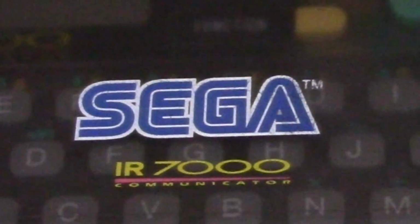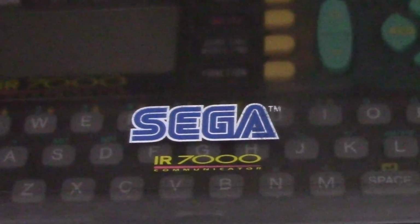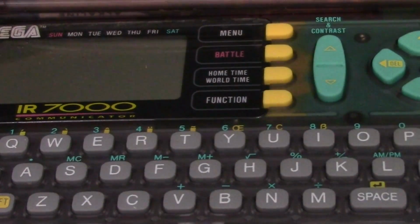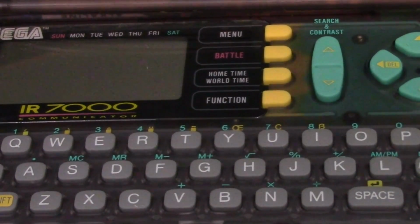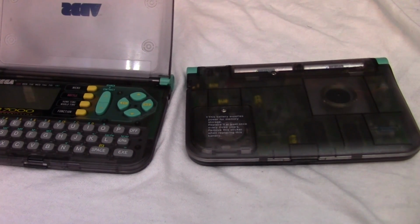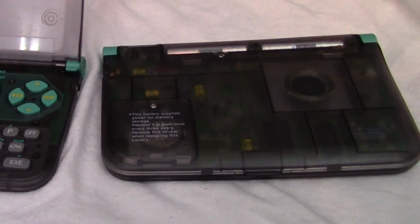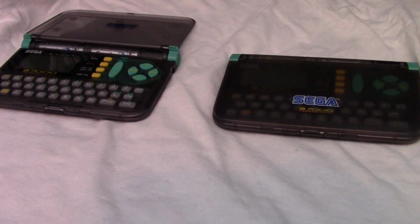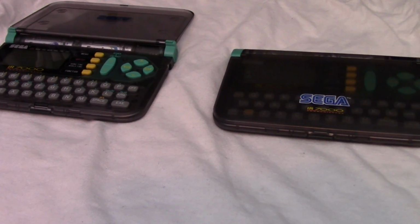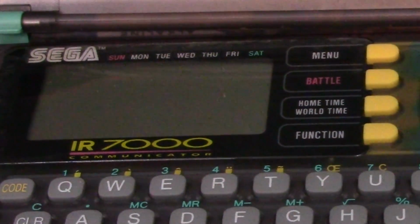Whereas the Game Gear was a dedicated gaming handheld, the Sega IR 7000 was far from that. It was a traditional databank-style device that offered a scheduler, a calendar, a calculator, currency converter, an alarm, a memo pad, a world map, phone contacts, and 10 different language settings. Aside from these mostly standard features, the Sega IR 7000 also allowed for you to create a picture of people in your contacts by using a variety of over 400 different facial features.